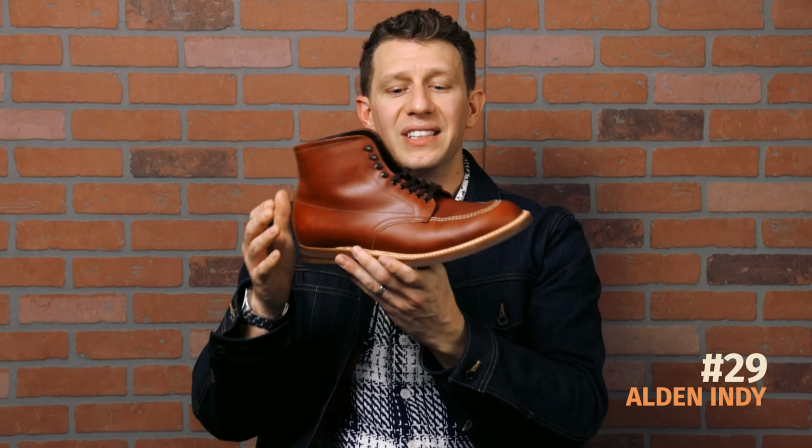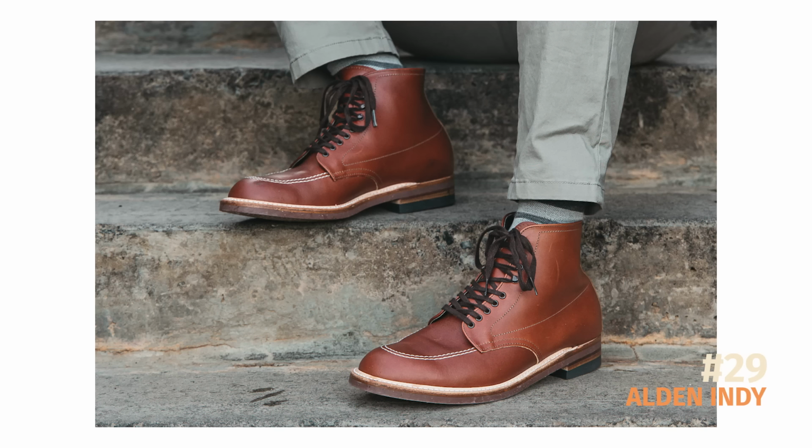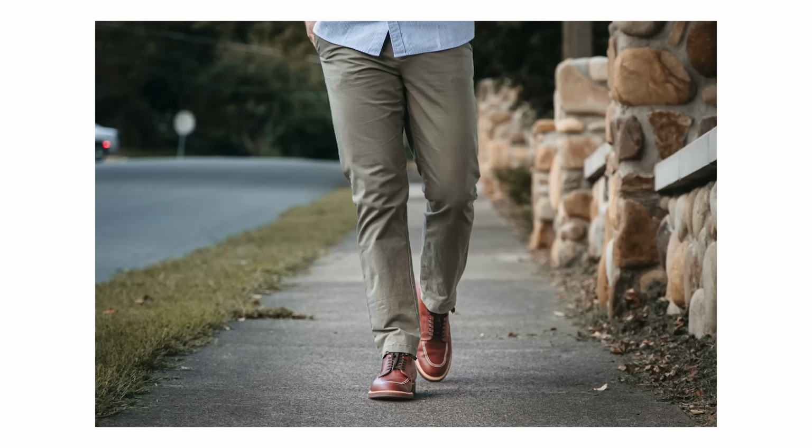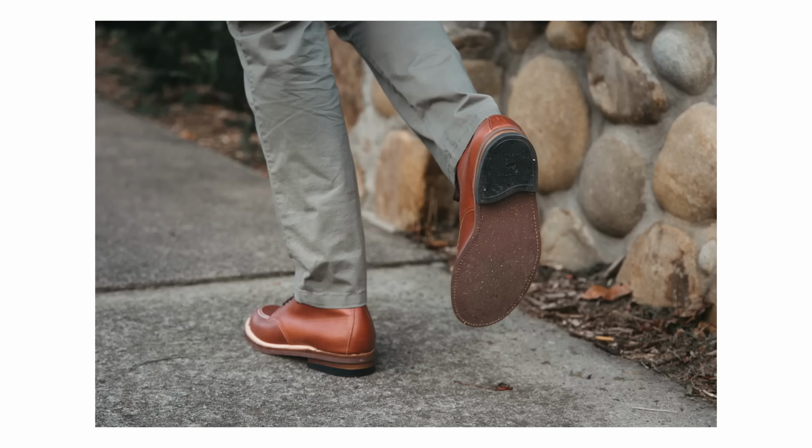After that, I got the Alden Indy. This is one of the more comfortable boots that I've worn this year. It's very snug in the heel, which is great. Good in the forefoot. It's a sleek mock toe look. There's no other boot quite like it. Solid leather, solid boot. A little bit overpriced, but still earns its place in anyone's collection.